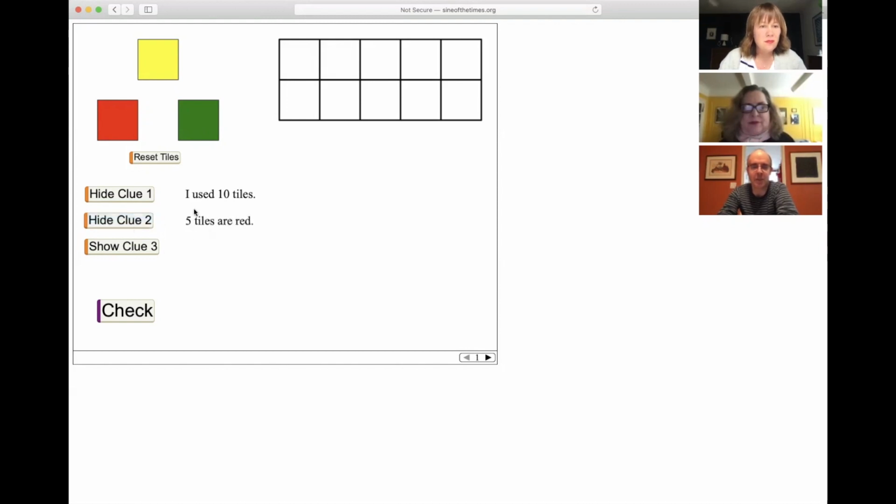Now though, there's a second clue, so there's more information. It says 5 tiles are red. So that might lead me to think about how I need to maybe take some of these tiles out and drag other tiles in. And with each clue that we're provided, it gives us more information. And we have to piece these clues together in a logical way to see if we can meet all of the different requirements of this Build Me puzzle. And when we're done and we're ready to check, we can press this check button to see if we've solved the puzzle.